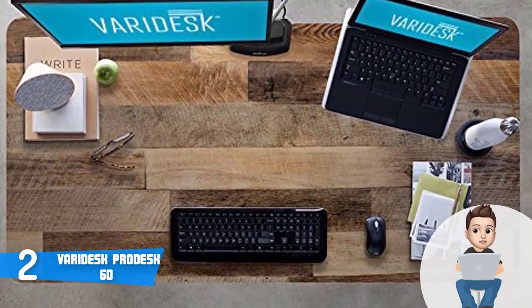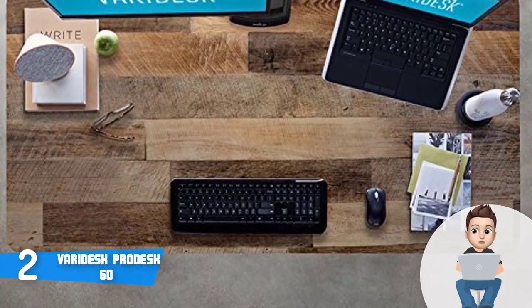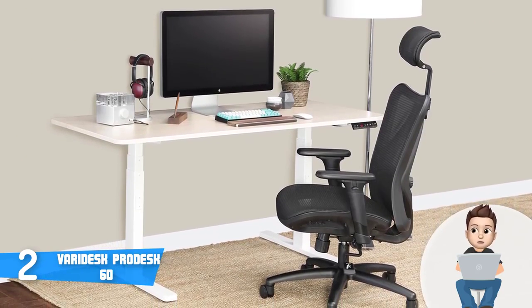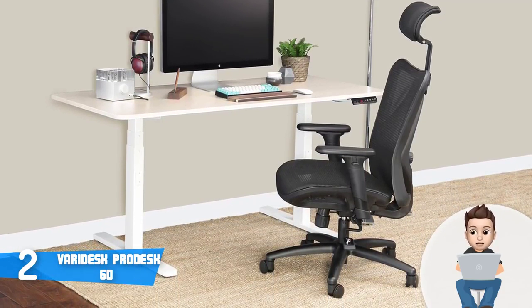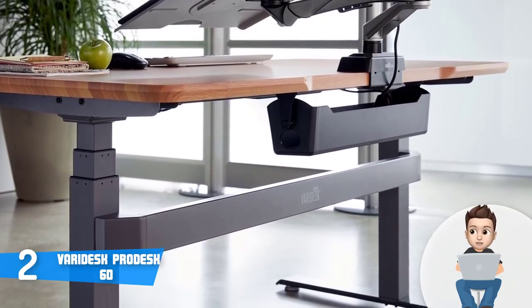Moving on, the top surface can accommodate a dual monitor setup as well, if we take aside the keyboard and the mouse. However, please keep in mind that its weight capacity is rated at 250 pounds, so avoid placing items that weigh more than this. Most of those who've purchased this product have stated that the ProDesk 60 keeps very silent while you're adjusting your height, and once you find your ideal height, even at its maximum height setting, this stand didn't show any signs of instability, which is awesome.